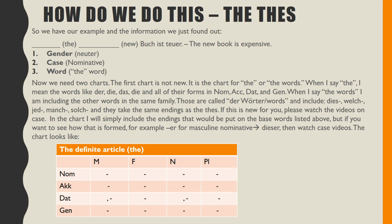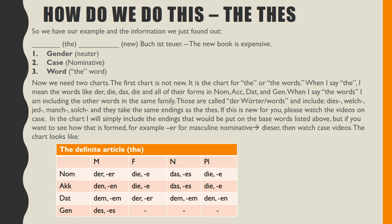Your top row should be very old information. You have der, die, das, die. And the endings for the der words are included there, like dieser, diese, dieses, and diese. For accusative, you should have den, die, das, die. For dative, you should have dem, der, dem, den. For genitive, you should have des, der, des, der.